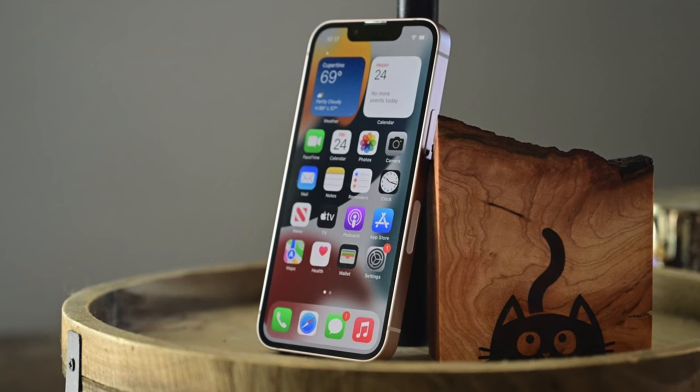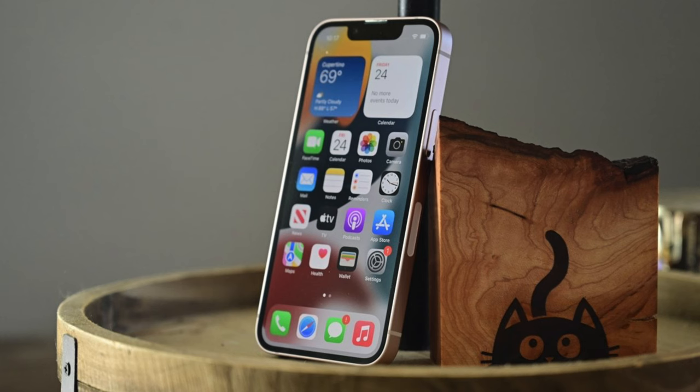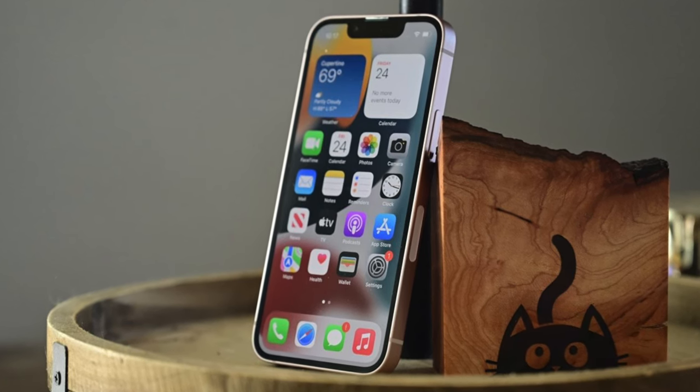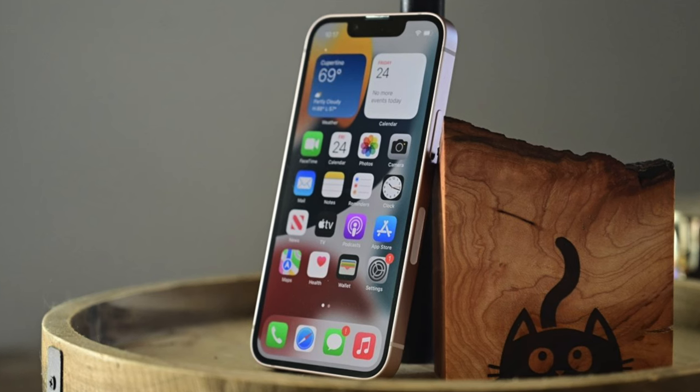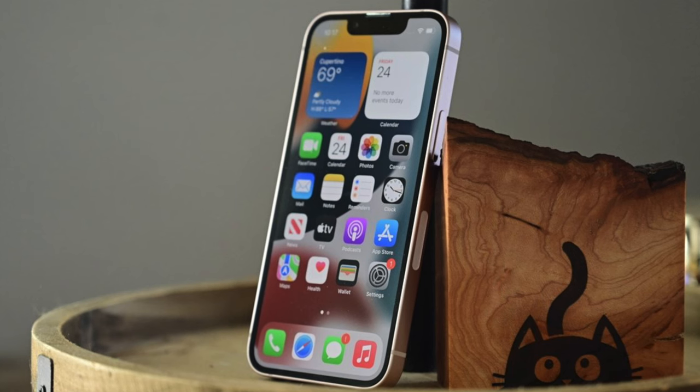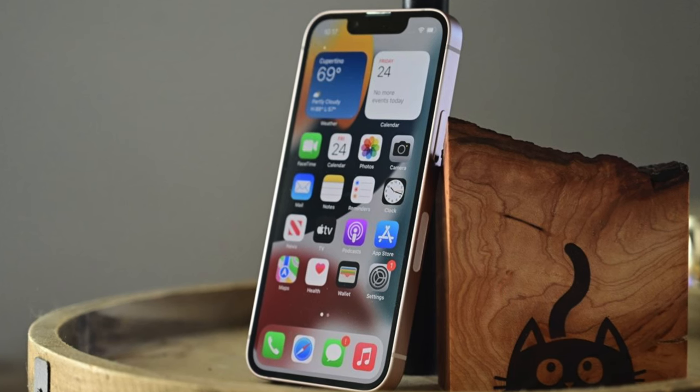By the way, I could also see Apple downgrading the screen on this. Maybe they want to reserve OLED for the higher end models, and so they could swap out the OLED panel on this for an LCD panel instead. And yeah, that's not great, but then again, Apple's LCD panels are pretty solid.